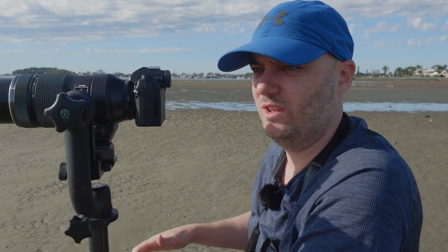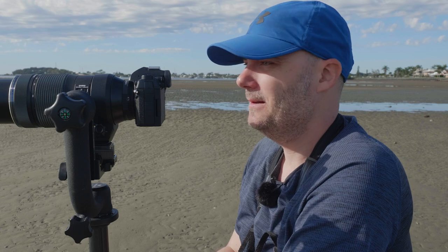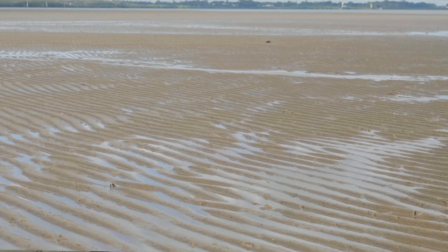So, like many shorebirds, they're very skittish and easy to take flight. It doesn't take much to set them off. And this makes it hard to sneak up on them, especially on places like mudflats, because there's no trees or rocks you can really hide behind.